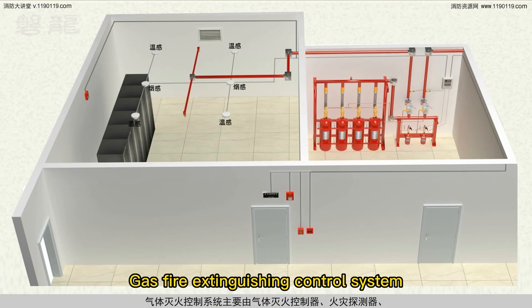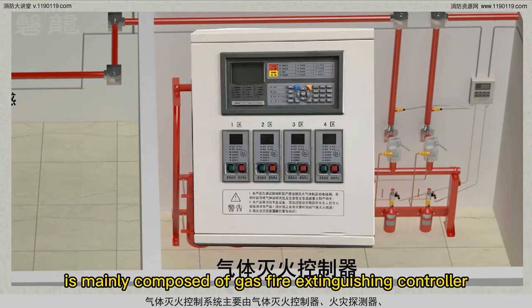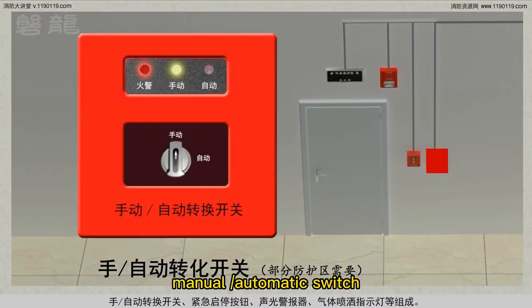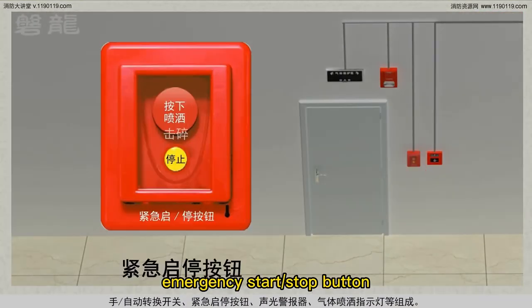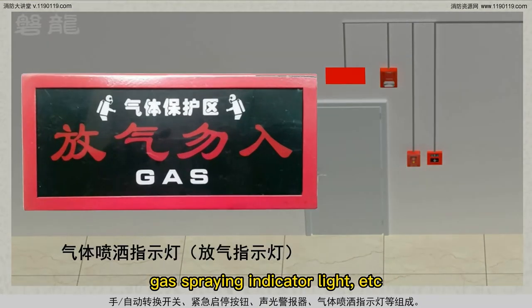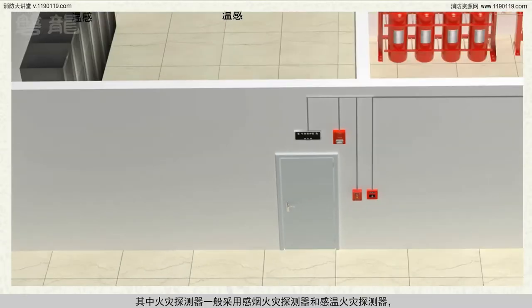Gas fire extinguishing control system. It's mainly composed of gas fire extinguishing controller, manual automatic switch, emergency start-stop button, sound light alarm, gas spraying indicator light, etc.